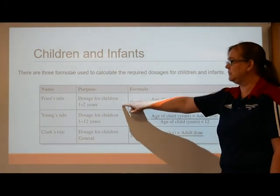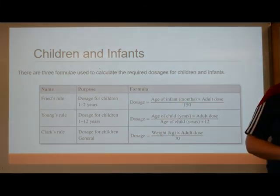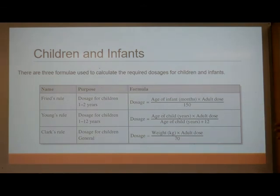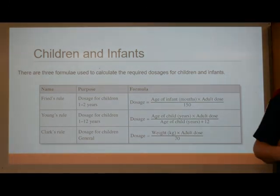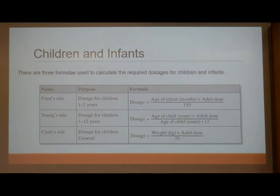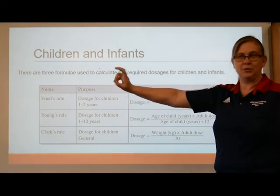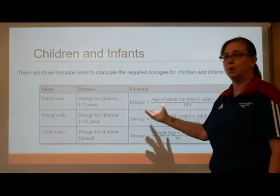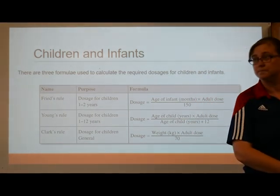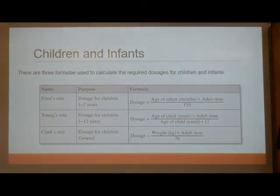So if we've got a child who is between 1 and 2, we will often use this rule here, Fry's rule. 1 to 12 years, that's going to be Young's rule, and children in general is Clark's rule. So they should all come out to around the same sort of response to a question, depending on the information that you've got. If you go to your Panadol box or your Nurofen box, it will actually have on the back of it written dosage adult, dosage child 1 to 12. Or it might have 3 to 12, and something saying under 3 shouldn't take it. So that's where this has all come from. Again, this is in the text. Should be okay with that.